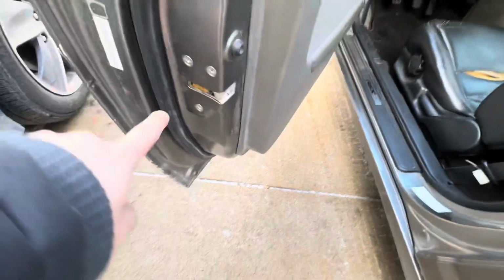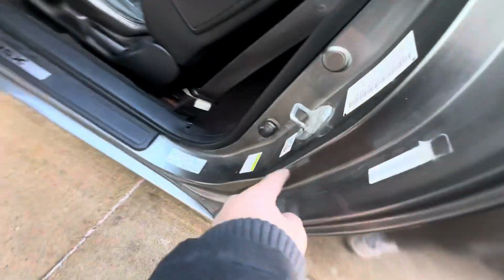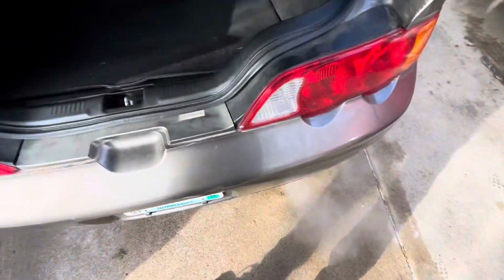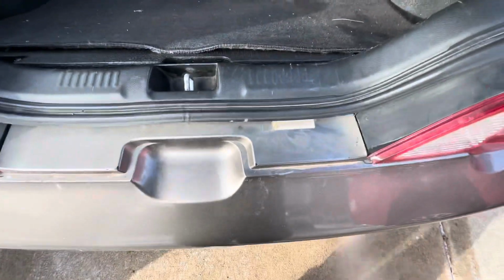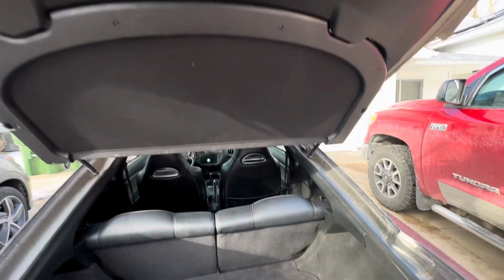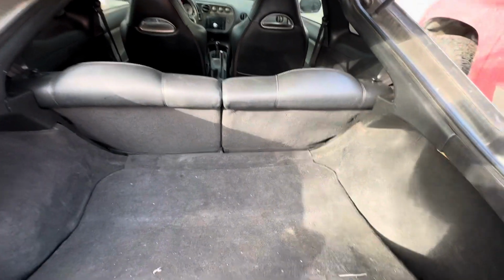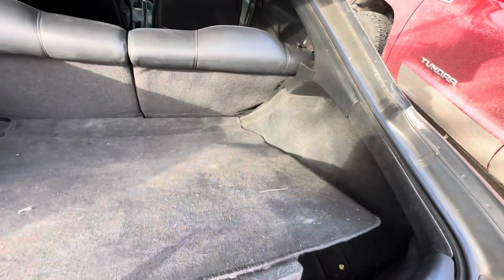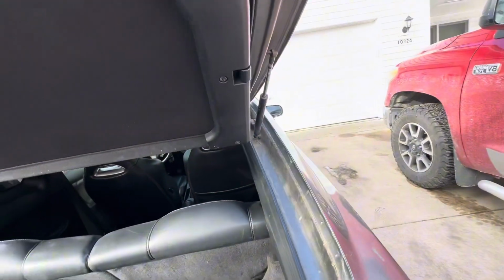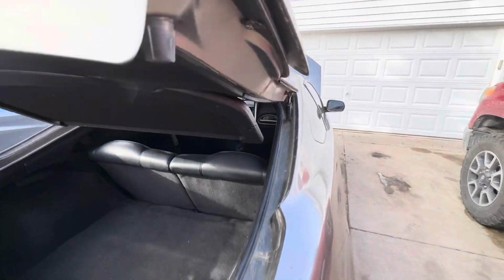I also checked that it had the VIN here. Matches with this. That also matches. Well, the bumper right there still matches. Couldn't find the VIN on the trunk, but the dampers are pretty much shot. Doesn't hold itself.